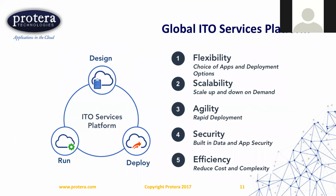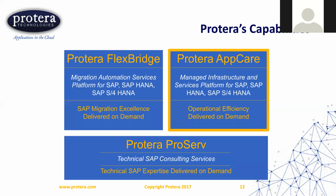And then lastly, the synergy of these 4 pieces drives reduction of cost and complexity. The simplicity of the cloud is reducing the complexity, and with these efficiencies reduces the cost and time to implement. So that summarizes our Protera AppCare line of business. We're now going to focus on migration, talking about AWS, and how our product Protera FlexBridge fits into this picture.